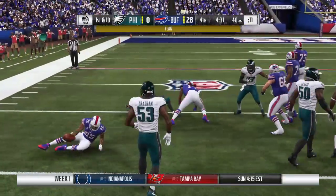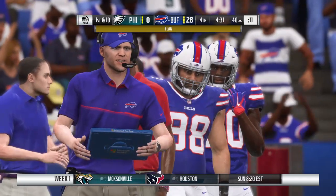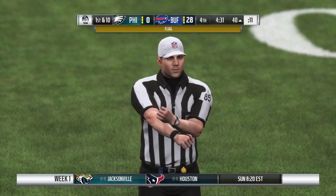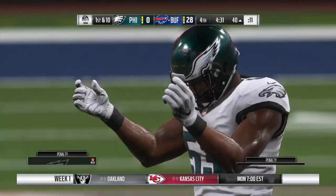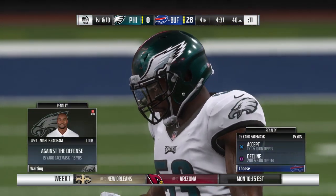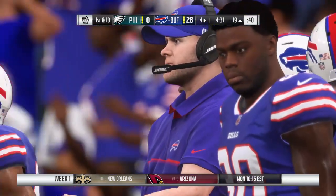And another mistake here defensively as a flag is down on the tackle. That's right. Going to tack on 15 more. Personal foul, face mask, defense. Trying to get all angry. It happens down here in the 4th, and that personal foul penalty is not going to help.